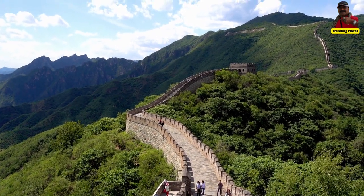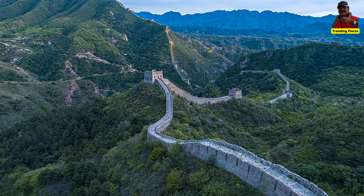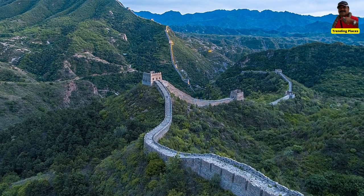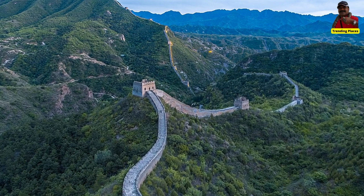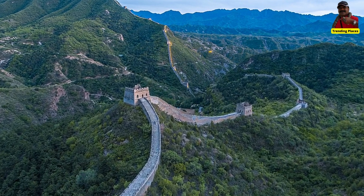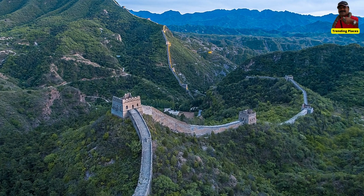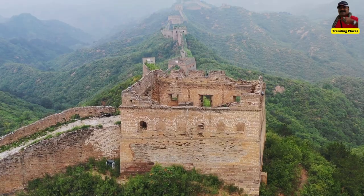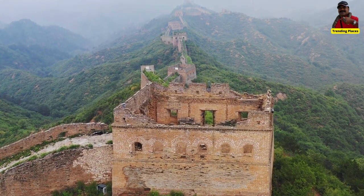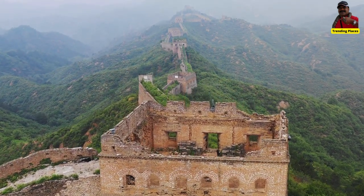In addition to its military functions, the Great Wall also served as a communication and transportation corridor. There were signal towers along the wall that were used to transmit messages, and the wall was used as a road for the movement of troops and supplies.